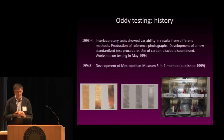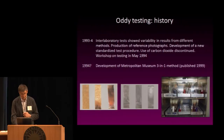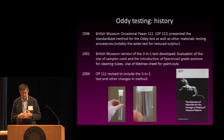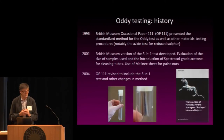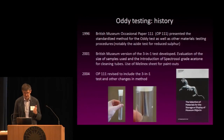Maybe colleagues from the MET may have more definite dates, but it was developed long before it was published. It was published in 99, but actually had been in use for some time before. And then a couple of years later, the British Museum produced the so-called occasional paper on the subject, which presented a standardized version of the test procedure and also information about how to conduct procedures for looking for other pollutants, so the azide test, for example.